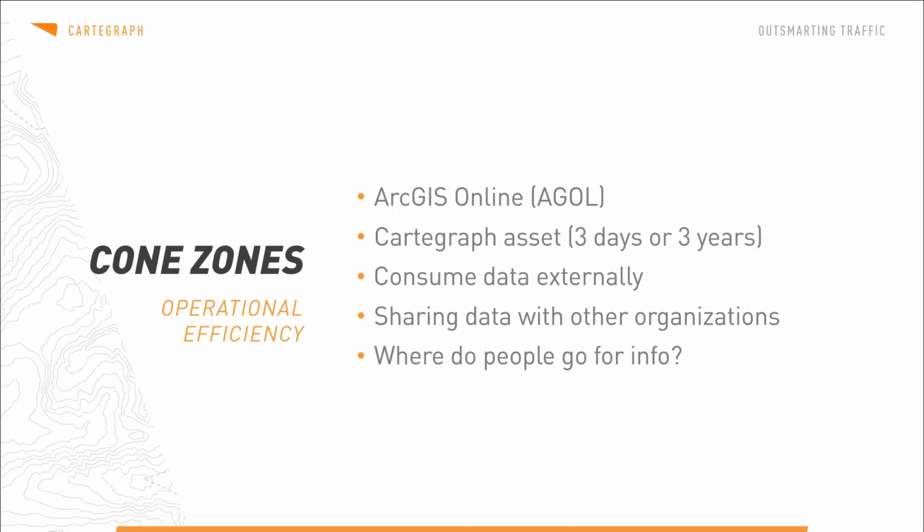And that's when we really started going down the Waze path. And so we are currently modifying our cone zones to actually go to the next level, which will be going live here in a few weeks for all of our projects.